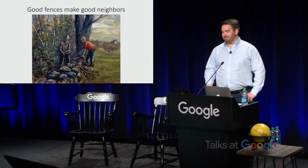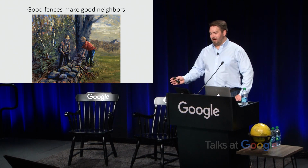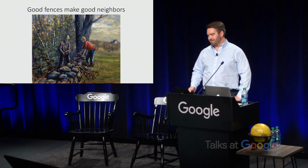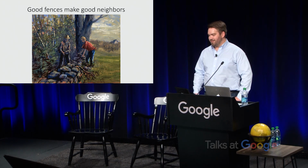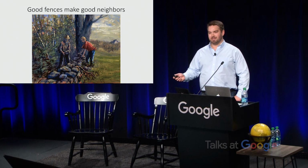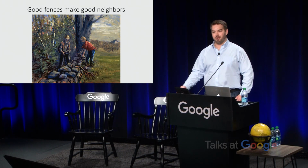And I think the answer comes from a poem by Robert Frost, that good fences make good neighbors. And so here you see two neighbors making a wall together. And the poem talks about how building this wall helps encourage friendly behaviors, even though it's setting up a barrier between them. And so similarly, there's a wall in the gut microbiome.